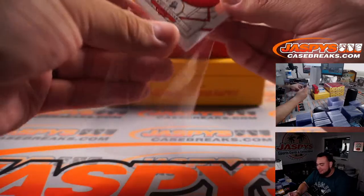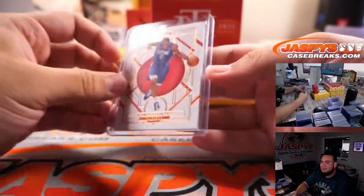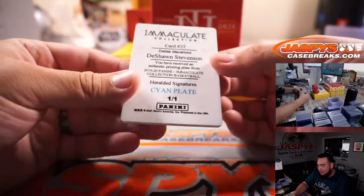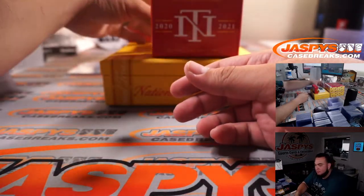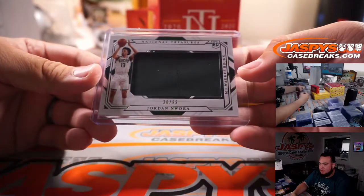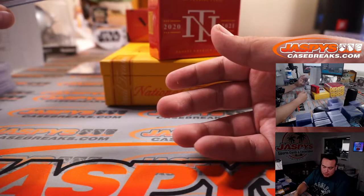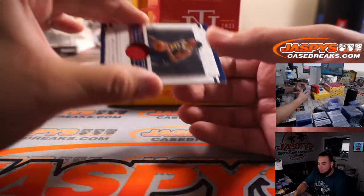Out of 49, Kawhi Leonard. Bennett with the Clips. Deshaun Stevenson for the Mavericks. Heralded signature cyan plate. Jordan Nwora for the Bucks. That is six. Panchuch. Miles Turner to 99.